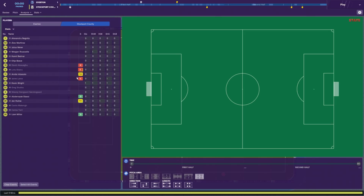Let me just clear the events again. Kevin Wright, it was this one here. This is the header he missed from a much, much closer position. From the penalty spot, he probably should be doing better here, but it was a much better quality of chance. If you're looking at this from an xG perspective, he's closer to the goal and he's central. He's much more likely to score from here than he is from here, particularly as he was uncontested. So he should have done a lot better in that one.